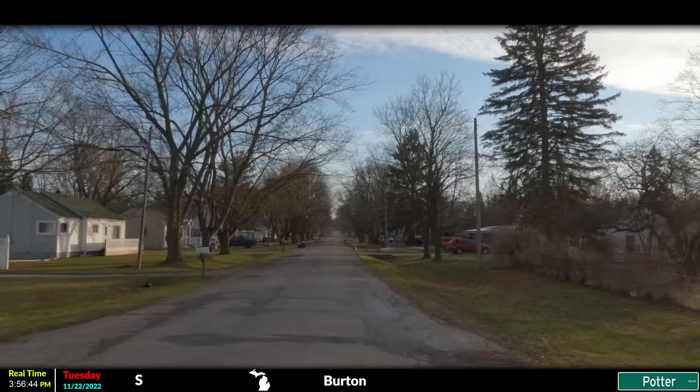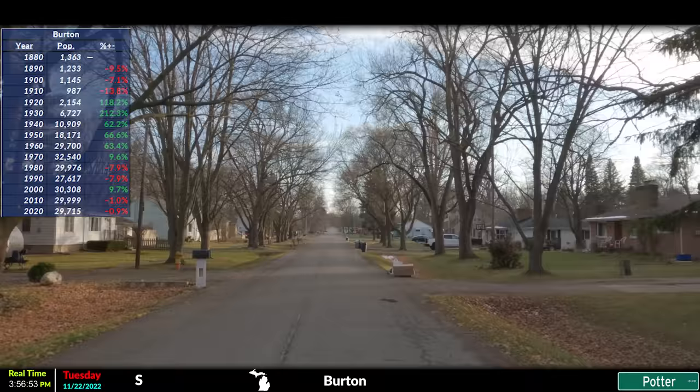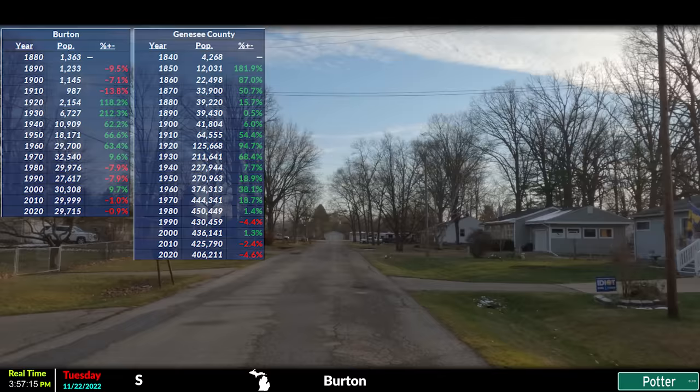Here you can see how Burton has trended over the years in terms of population. It seems like Burton's population peaked during the 1970 census at 32,000, and since then, it has slowly gone downhill to where it is today. It seems to follow the same pattern for Genesee County pretty closely, seeing large drops in population during 1980 and 90. After that, it grows slightly in 2000 before dropping again in 2010 and 2020.